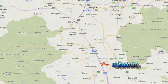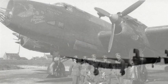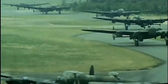Croft was once more designated as an operational airfield, and No. 431 Squadron arrived on the 10th of December, followed the next day by No. 434 Squadron. Both arrived from Tholthorpe, and both operating the Halifax. The squadrons continued using Halifaxes until converting to Lancaster Xs, No. 431 Squadron in October, and No. 434 Squadron in December.